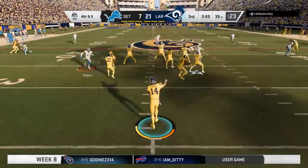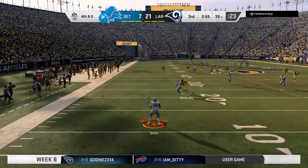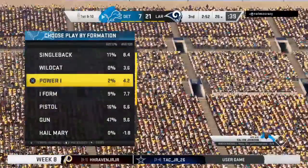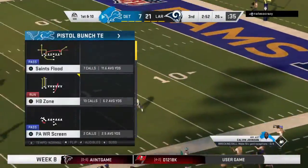Here comes the Rams punter now, as he'll kick it away for the 2nd time. This is taken at about the 14. 12 yards on the return that time, and the Lions will take over at their own 26-yard line.